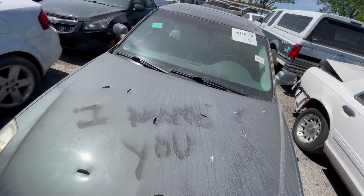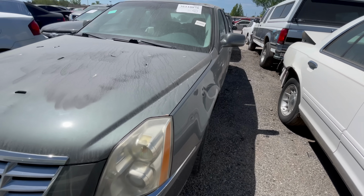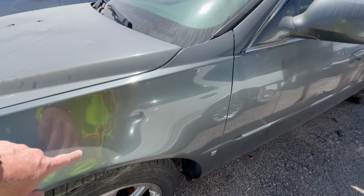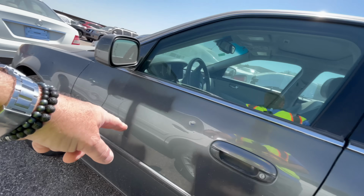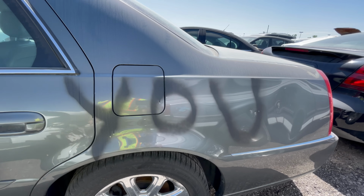There you go. Can you read it? Yeah, I think someone, what was it? There were 50 ways to leave your lover. This is not the way you do it. Look at all these. Someone came at this with a hammer, and what does this say? I found you. There you go.